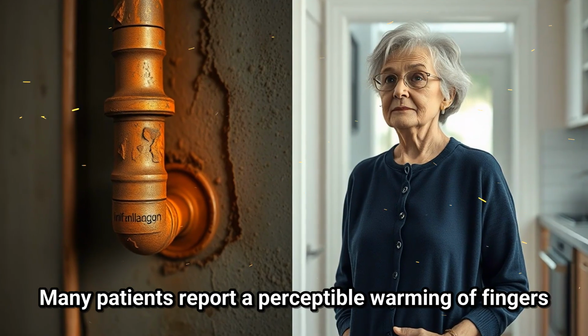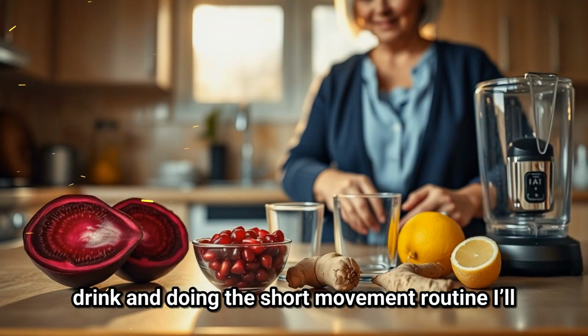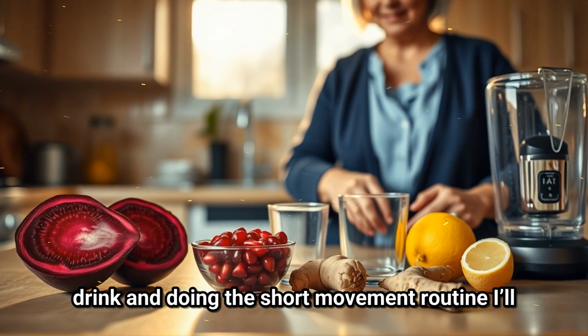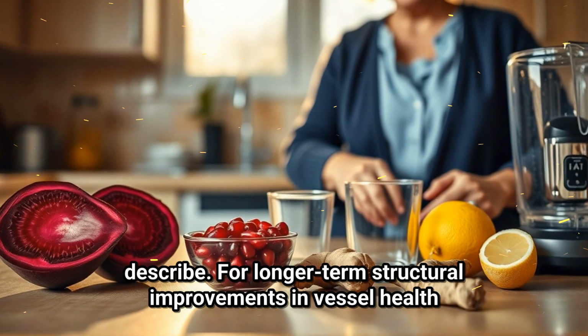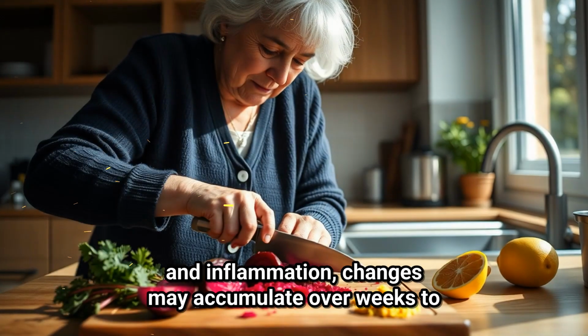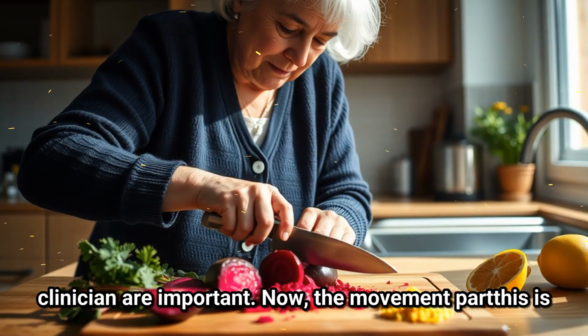Many patients report a perceptible warming of fingers and toes within 10–30 minutes after finishing the drink and doing the short movement routine I'll describe. For longer-term structural improvements in vessel health and inflammation, changes may accumulate over weeks to months. That's why persistence and coordination with your clinician are important.